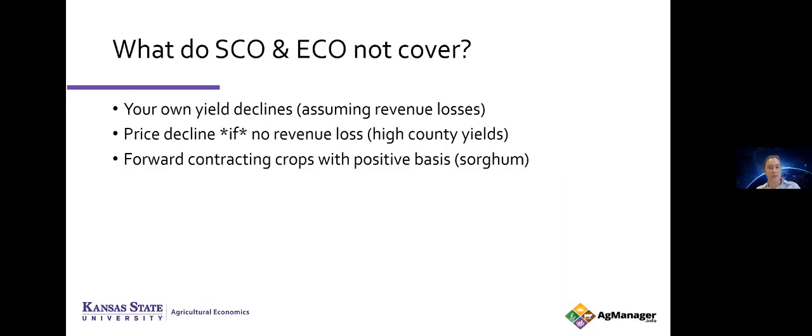Next, what do SCO and ECO not do? They're not going to cover your own yield declines, assuming you also have some revenue loss. So it's possible to have a loss for your own farm or field and not receive a claim, depending on what happens at the county level. Also, this is a revenue product. You have to have a revenue loss. So let's say there is a large price decline, but if you have proportionately higher yield than the county level, you might not see a payment, although it'll still be sort of an average revenue year, for example. The other thing, and I'm not going to talk about this too much, but if you want to forward contract crops that have a positive basis like sorghum right now, SCO and ECO aren't really designed for a situation like that.